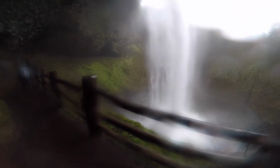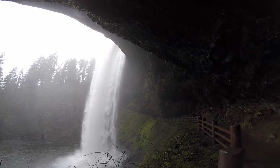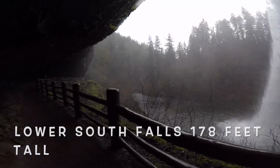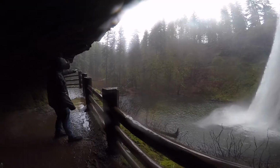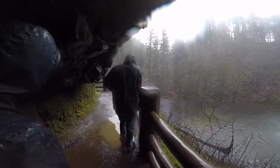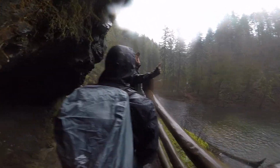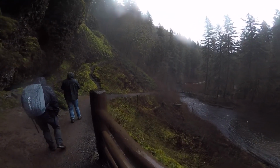I don't think I've been here when there's been so much water coming over before. Pretty impressive. This is, I don't know, a couple hundred feet high. Pretty tall. That's why it's so cold in here. It's really windy. Yeah, it creates its own kind of microclimate in here. All right, we're going to head down into the river valley here, the little gorge.